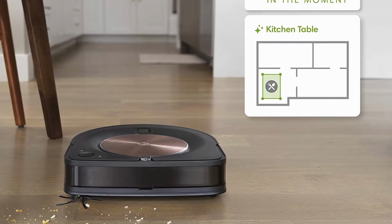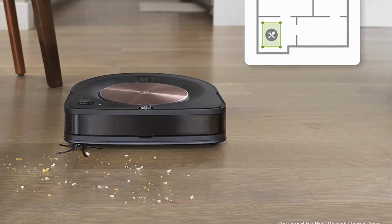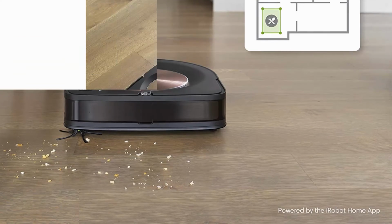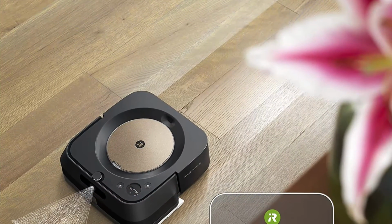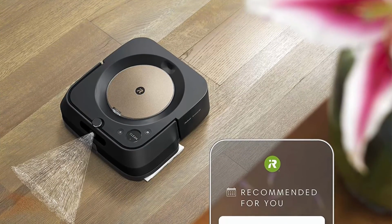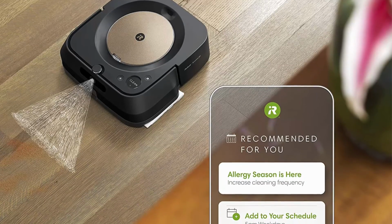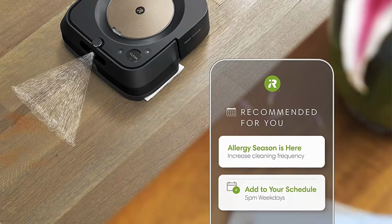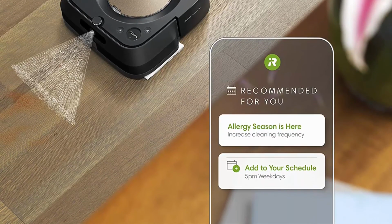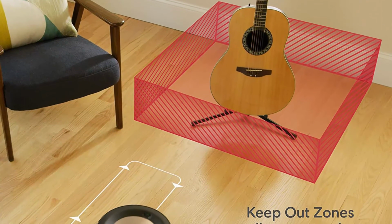The ultimate robot mop: the BravaJet M6 robot mops like you would. You can tell it where and when to clean, and Precision Jet Spray helps tackle sticky messes and kitchen grease. Mopping that fits seamlessly into your life, ideal for multiple rooms and larger spaces. Navigates around objects and under furniture. Cleans finished hard floors including hardwood, tile, and stone.